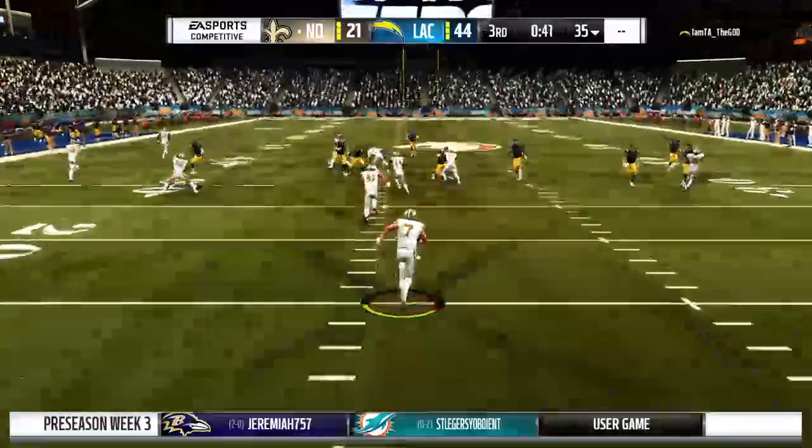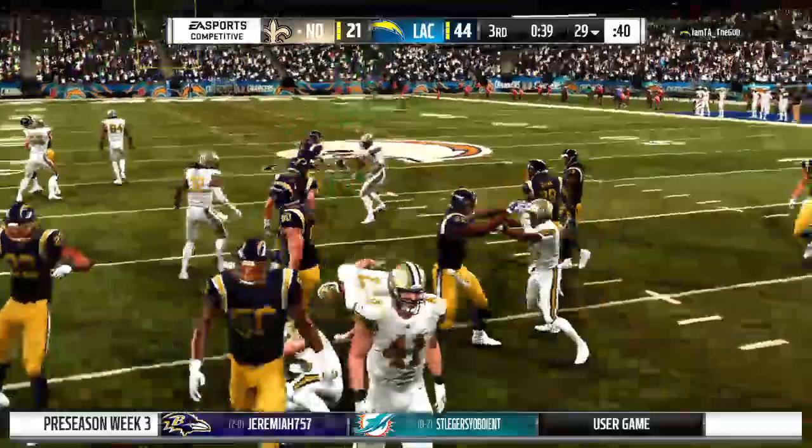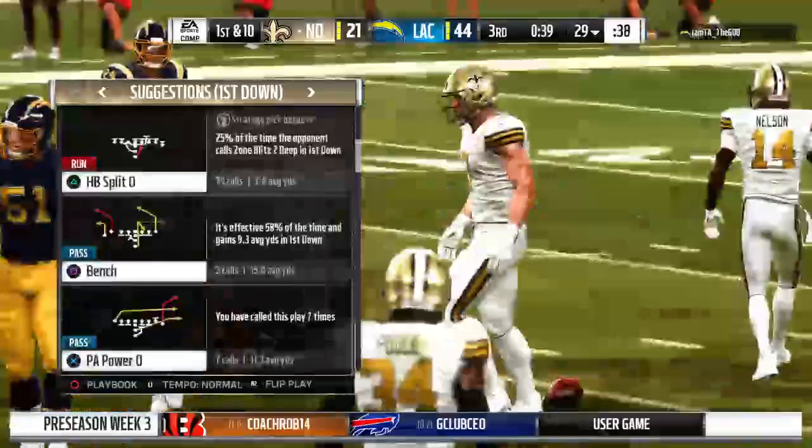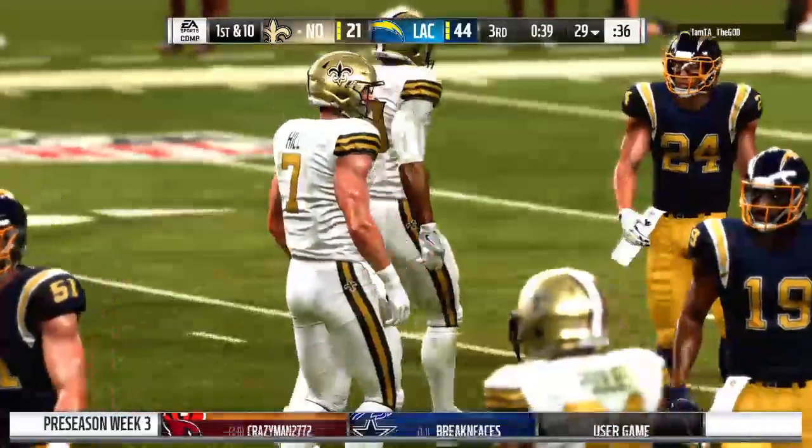The dangerous Hill now to return. And it's a pretty good return here as he'll get it up to the 29-yard line. The Saints offense now, they get ready to head back onto the field.